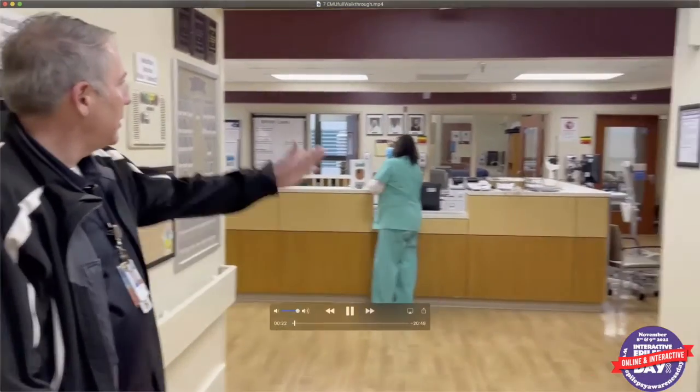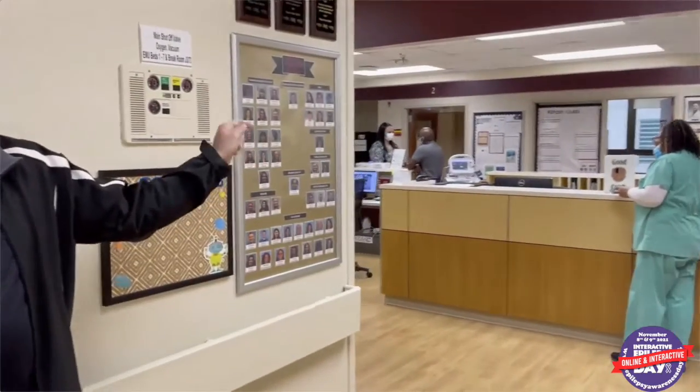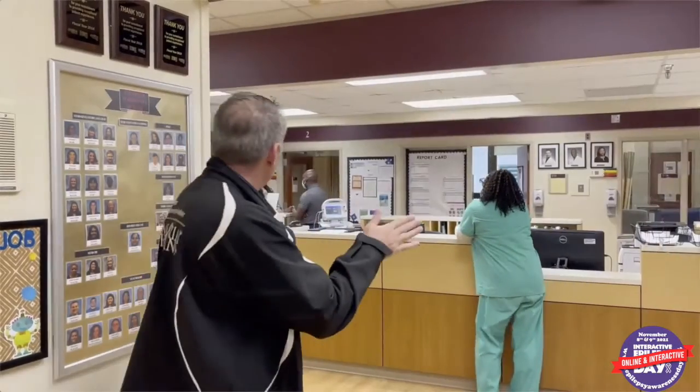So this is the nurses station right here. We have 7 rooms. 2 of them are surgical suites because we not only do the diagnostic part, but also surgery, diagnosis to determine what epilepsy is about. So we have the nursing unit right now.